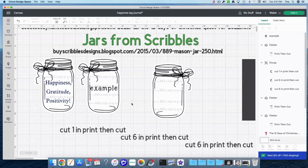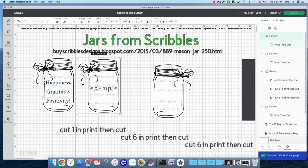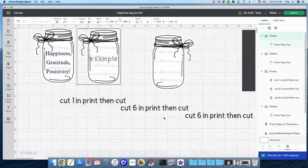Then all you do is select it all, and again, come over to flatten. And there you have it. It's just that easy.